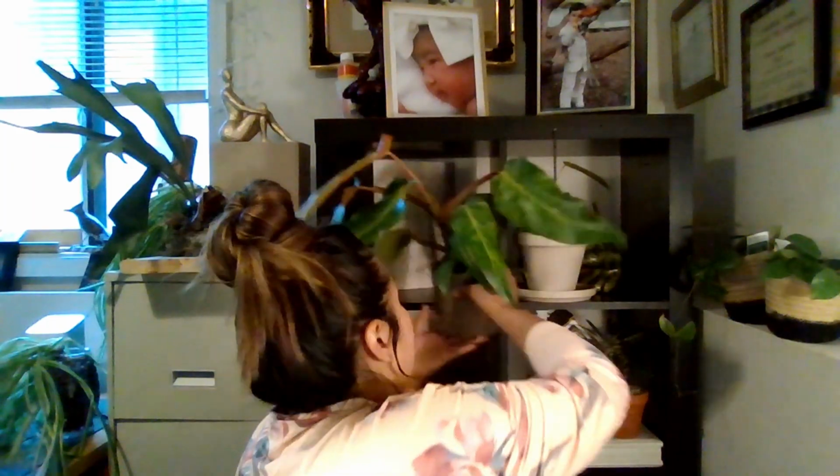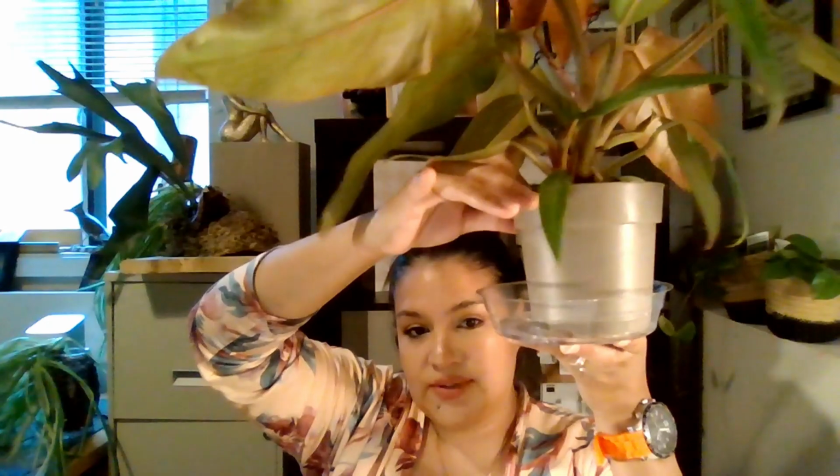Which brings me to the point of this painted lady: she's currently butt chugging. So she's being watered from the bottom. And all of this was full, so she was very thirsty. My philodendrons are always so thirsty, and I've just been doing a not so great job of watering them. Let me let it drip for a second before I start showing you everything.